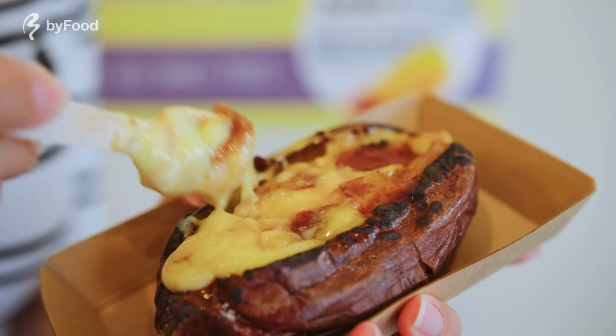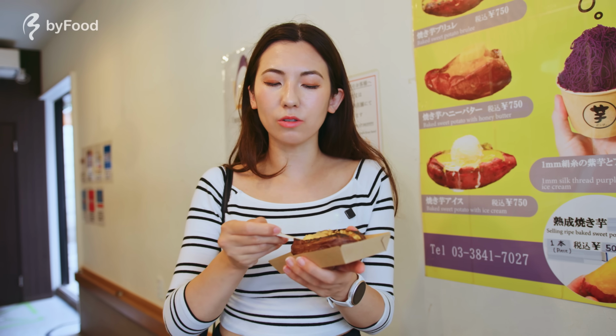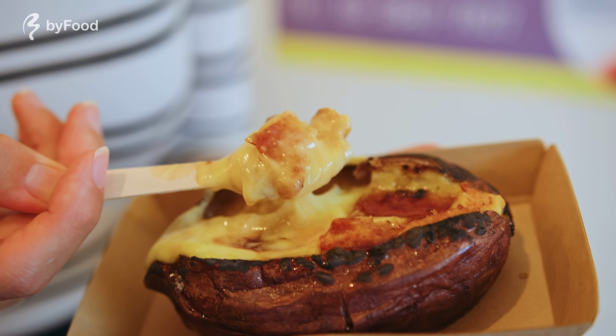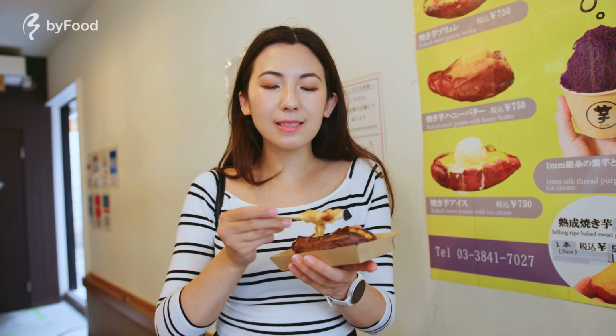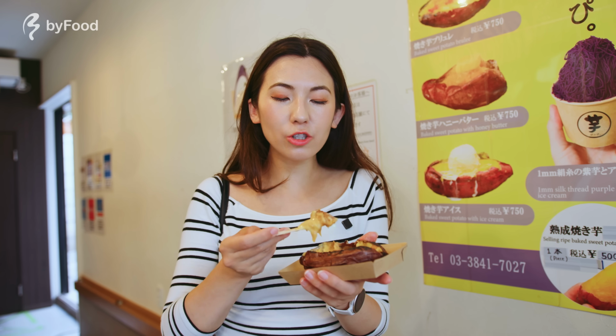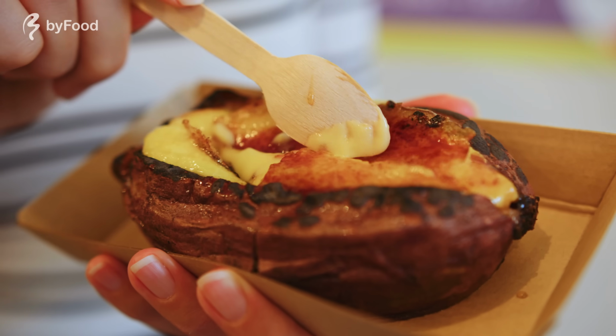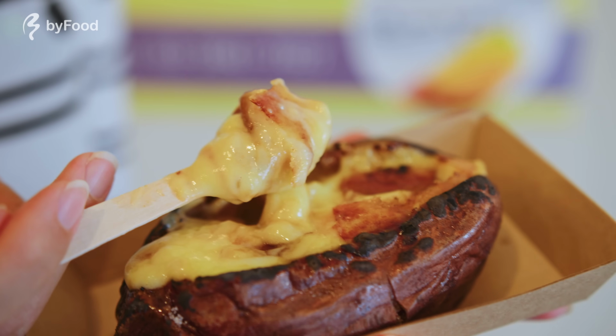But flavor-wise, I think this tastes better than the other one. This one is definitely special. The kind of melty sweet potato blends in really nicely with the custard. And then the little chunks of sugar on top make for a really fun addition to it. It's a mix between a healthy food and a real dessert. It's good.